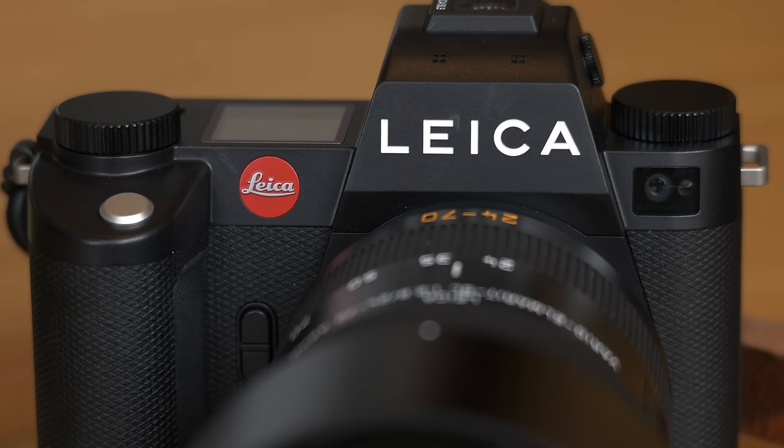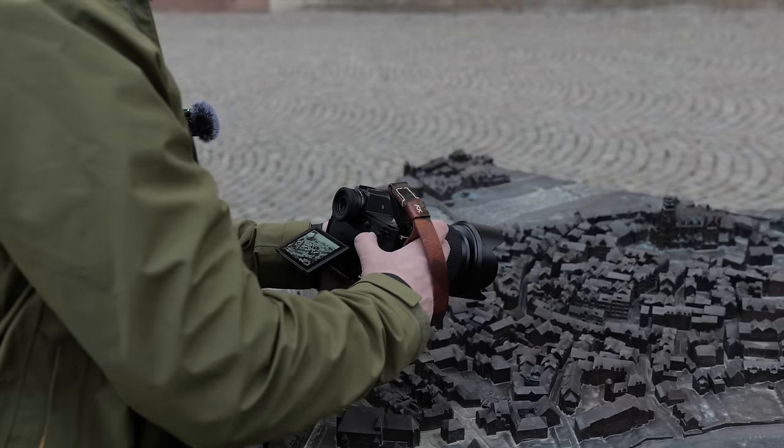As far as the body goes, I do love the new font with the big Leica on the front. I mean, it's a handsome looking camera, absolutely. It is still a rugged body, IP54 weather rating, so that means dust proof, even water jets proof, splashing, rugged conditions, freezing temperatures. So it is the kind of camera you can take into rugged environments.